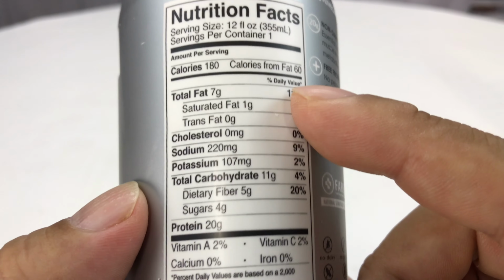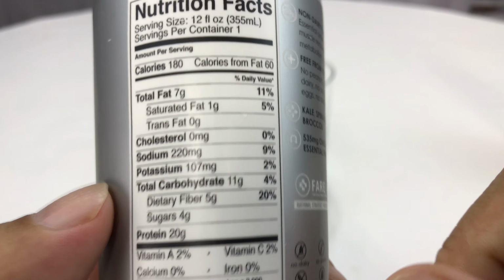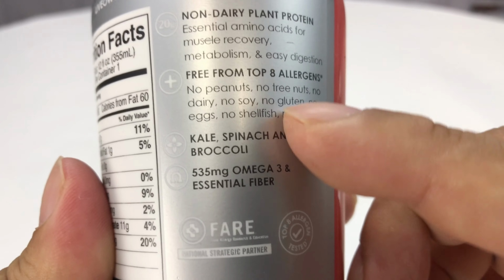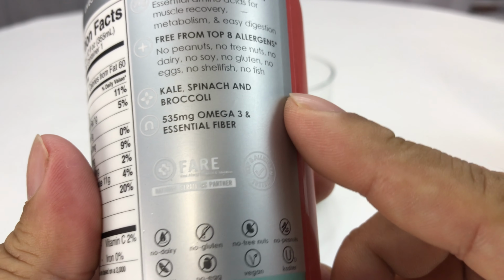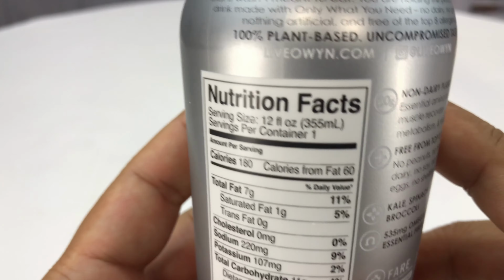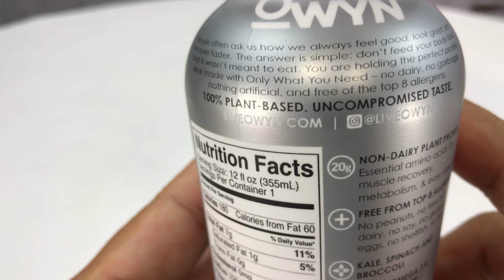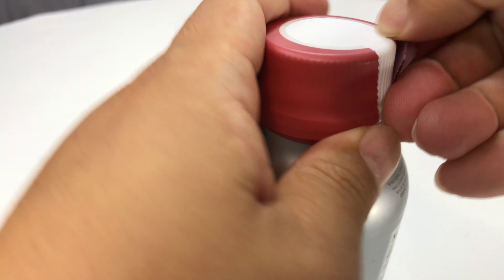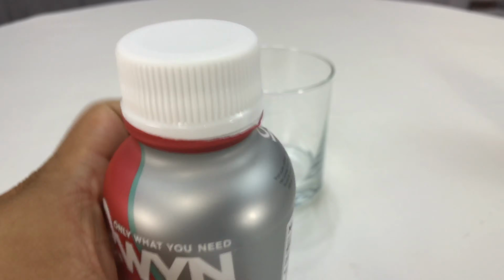So you can see all the other stuff here on the nutrition label. It's really interesting. I don't know. Does it really have kale, spinach, or broccoli? I didn't realize it was going to make me holier than thou. But lots of good things apparently for you, and it's 100% plant-based. It's got a sticker on the top here, or shrink wrap, so let's just open that up.